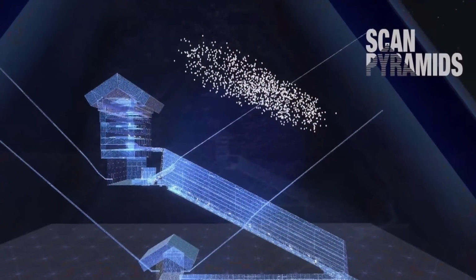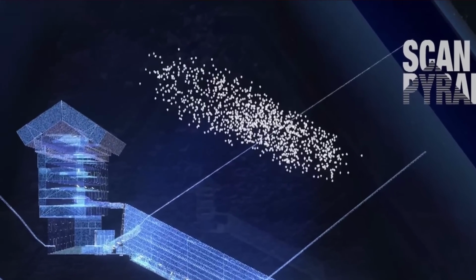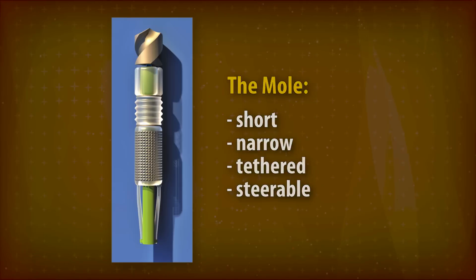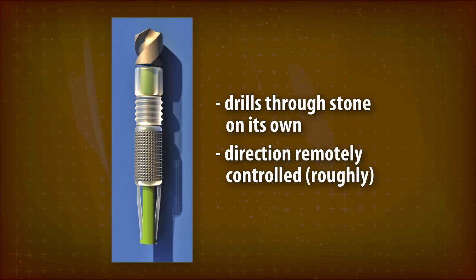We access the void by drilling, but the drilling work isn't done by the main robot. Instead, it's done by a short, narrow, tethered drilling device deployed from the robot within the shaft. We'll call this unit the mole. Ideally, it would be not thicker than 1 inch, about the size of a glue stick. Of course, the smallest feasible size can only be found by real-world prototyping. The mole will drill through limestone on its own, its direction remotely controlled.